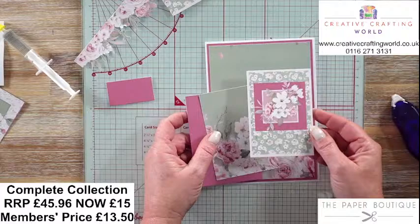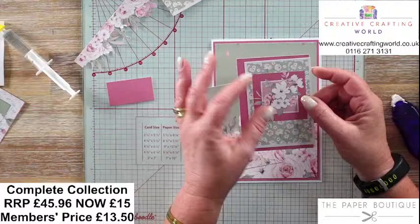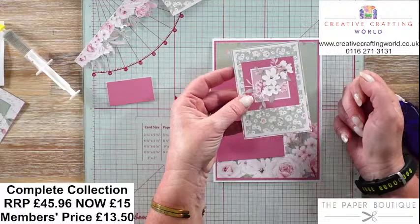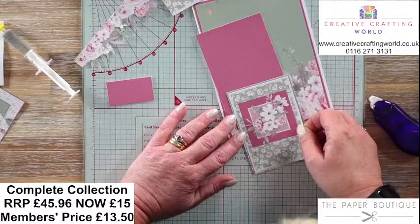Now it looks like your matting and your layering is already done here, so what you could do is just add some of that pink behind, or add a little bit of the green behind. It just gives that little layer. It's almost like you're framing it. But because I had some of this paper left over, I thought, I shall use that. And I do like using patterned paper for my mats. I do think it looks really pretty. You don't have to have solid colours for your mats. There are no rules, because we are crafters. We can do what we want. And I think pretty much most of us do anyway, don't we?